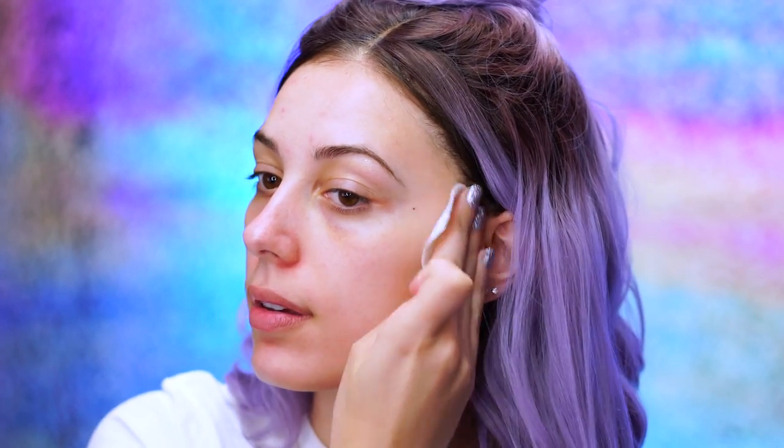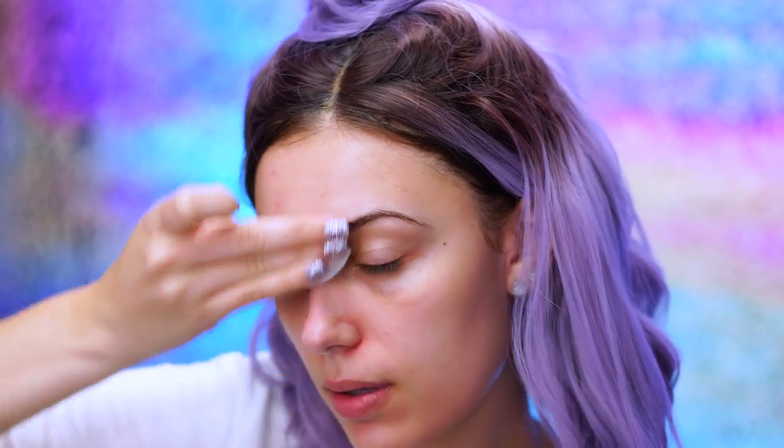This does a really good job at removing dirt or oil that is just kind of sitting on top of the skin, and it makes your skin feel really fresh. So these are really nice to use before makeup. It does feel like it exfoliates the skin because my skin feels really soft after I use these.